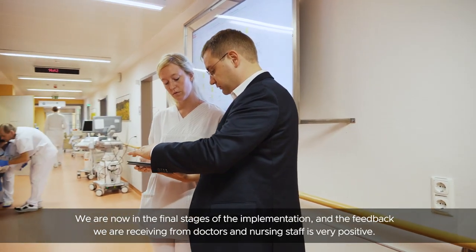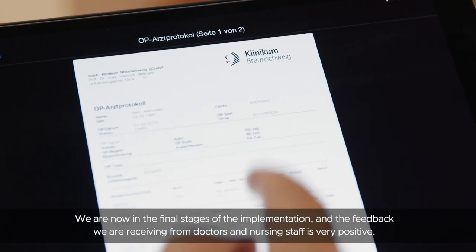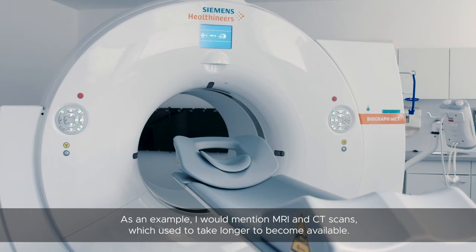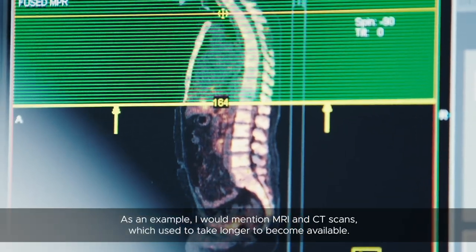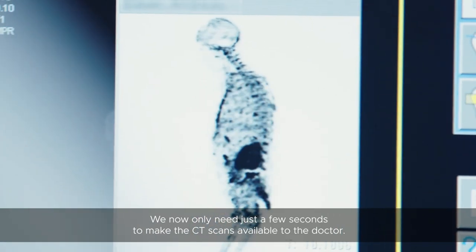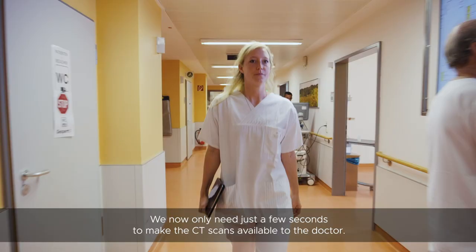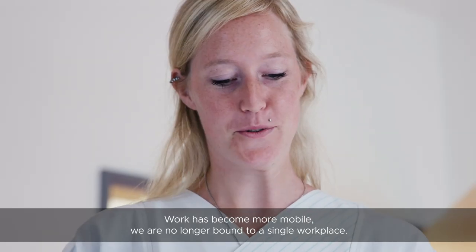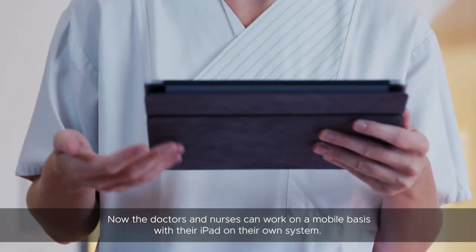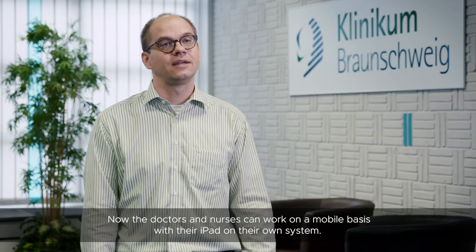We are now in the final stages of the implementation, and the feedback we are receiving from doctors and nursing staff is very positive. As an example, I would mention MRI and CT scans, which used to take longer to become available. We now only need just a few seconds to make the CT scans available to the doctor. Work has become more mobile. We are no longer bound to a single workplace. Now the doctors and nurses can work on a mobile basis with their iPad on their own system.